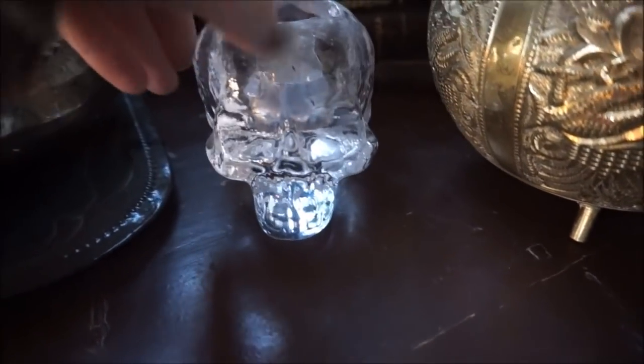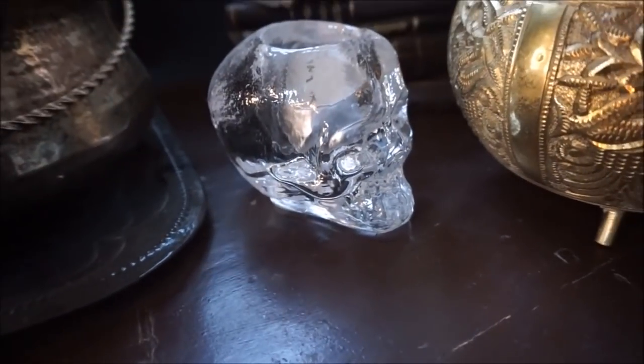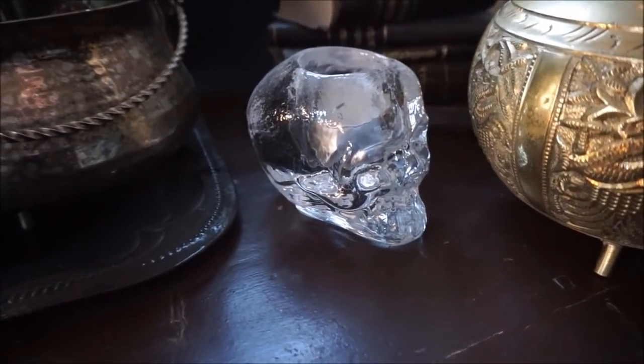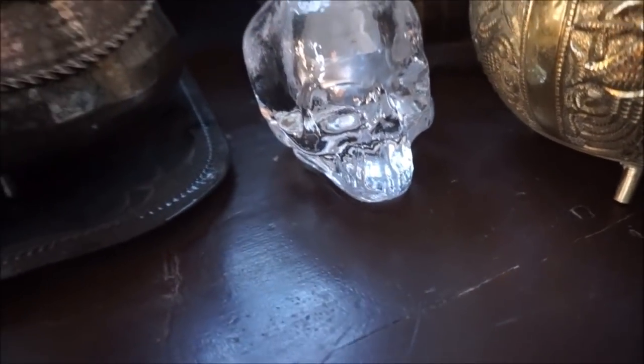And I wanted this tea light holder for years before I finally got it. I love it.